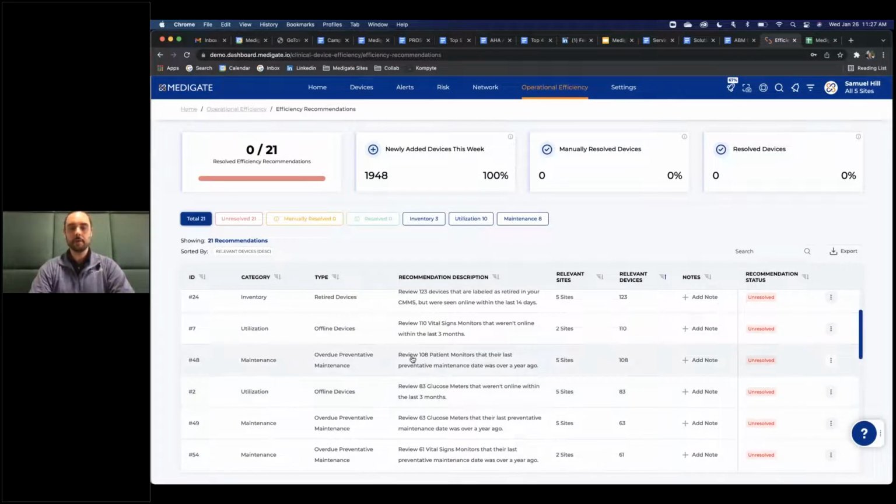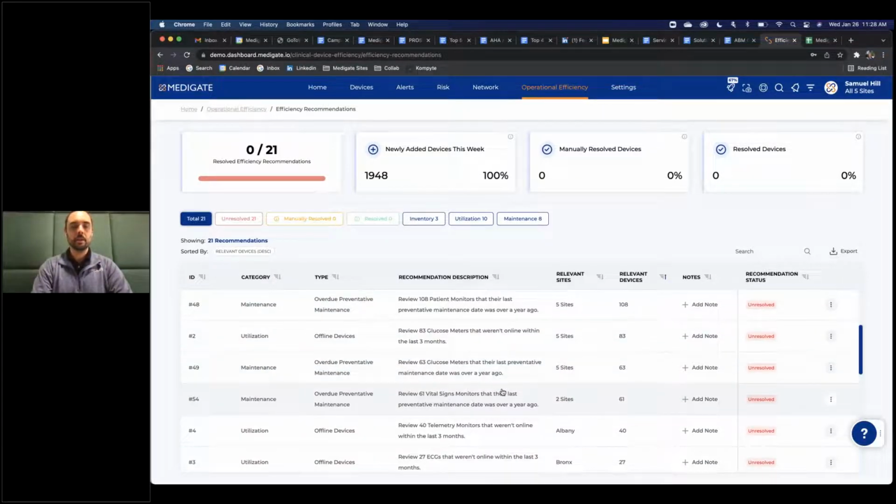Here's one, preventative maintenance: 108 patient monitors whose last preventative maintenance date was over a year ago. Now that might be fine. That might be well within your scope and your compliance requirements to keep these devices in preventative maintenance, or it might not. Your schedule might be that every device has to go through PM once a year, regardless of whether they need it or not. And if that's the case, this is a quick way to identify the devices that missed their last PM cycle, so you can begin to rectify that and get them in tolerance.